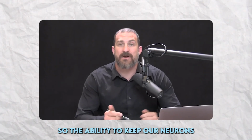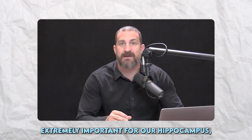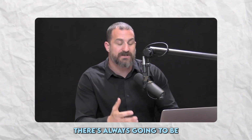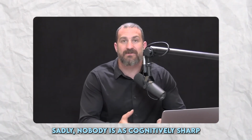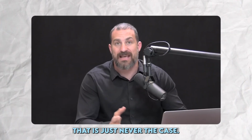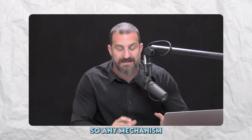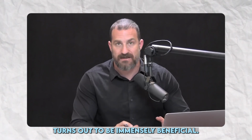So the ability to keep our neurons healthy is extremely important for our visual system, extremely important for our hippocampus, an area of the brain involved in memory. And I should just mention that even if people don't get Alzheimer's, there's always going to be some degree of age-related dementia. Sadly, nobody is as cognitively sharp in the years before they die as they are 20 years before that. It's just never the case. We're all getting worse at thinking, feeling, perceiving, etc. The question is how quickly we are getting worse. So any mechanism by which we can preserve or reverse neuronal function turns out to be immensely beneficial.